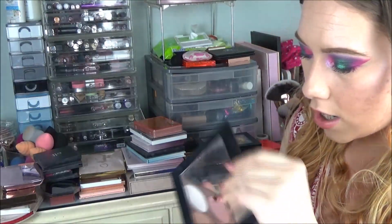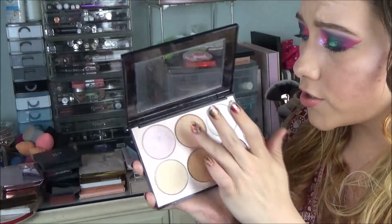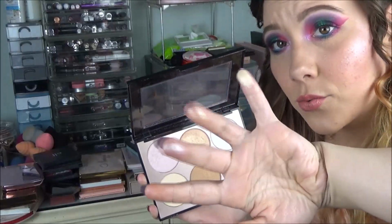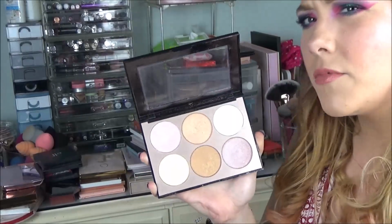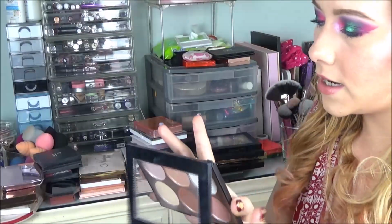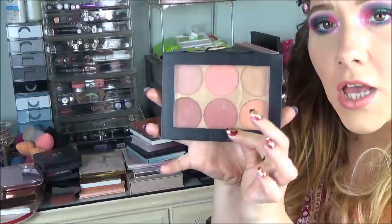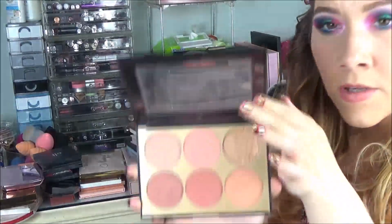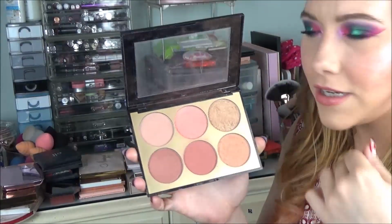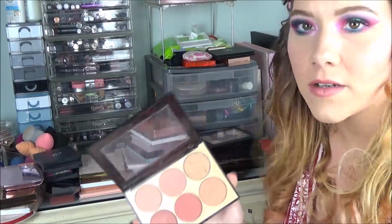Anyway, this is their highlighting palette for $35. These are so pretty. They have from blinding to really subtle. I never know how to say that word. But yeah, that's this one, and that is their illuminizing palette. Then I have their blush contour palette, and I love these blushes. They aren't overpowering, and I feel like I can pretty much swirl my brush in and swirl it on the face, and it always looks perfect. It always looks beautiful.